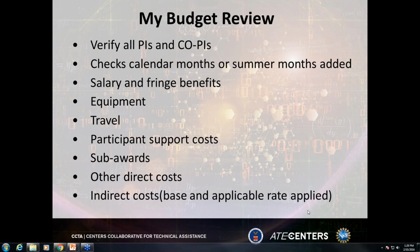With participant support costs, this is one of our big items. In that review, I usually check to see exactly what those costs are, because those costs are delegated out into 4 different categories. You have stipends, you have subsistence, you have travel, and you have other. With participant support costs, you just want to make sure that those costs are allocated properly.